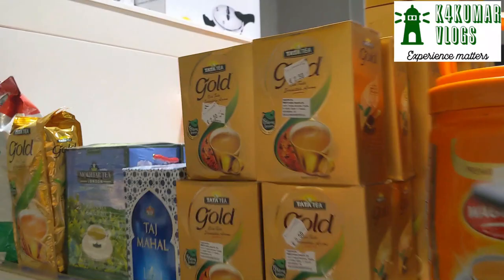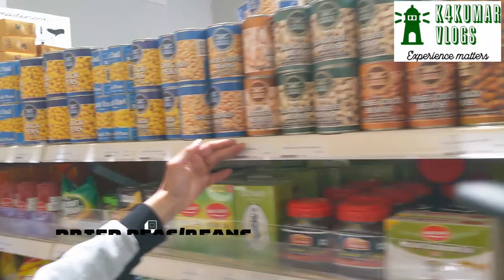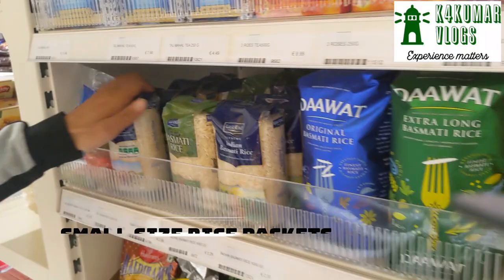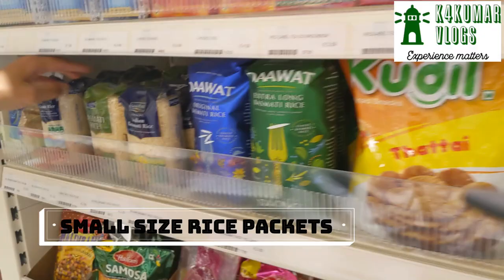And then we've got all chickpeas, black-eyed beans, butter beans, palak paneer, black beans. These are all easy to cook, all in the microwave. Open the tin, microwave, and ready to eat. Here we have all the 1 kg rice that I was talking about earlier. This is the East End long grain rice, royal basmati rice, and Indian normal basmati rice.